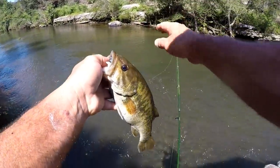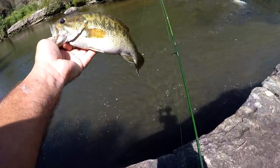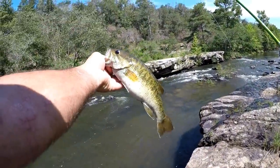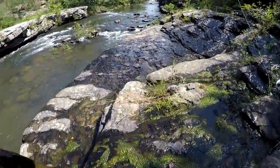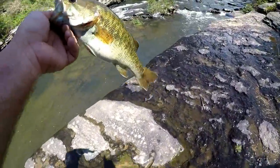Pretty fish. Now, I love this. I love it. They ain't nothing like it. Look how pretty. Okay, I'm going to put him back, but I'm going to get lower. I definitely don't want to hurt this fish. It's beautiful.